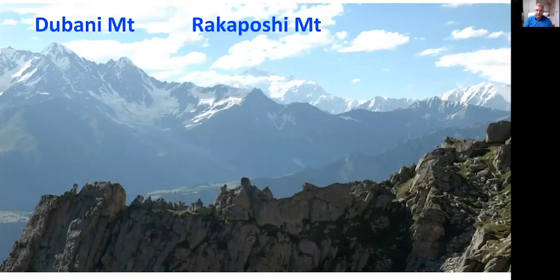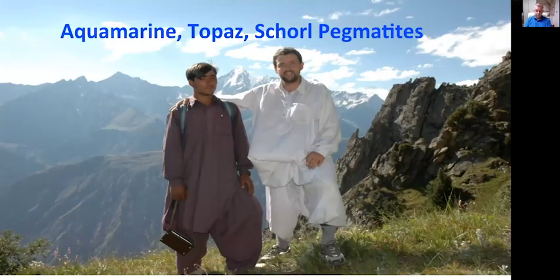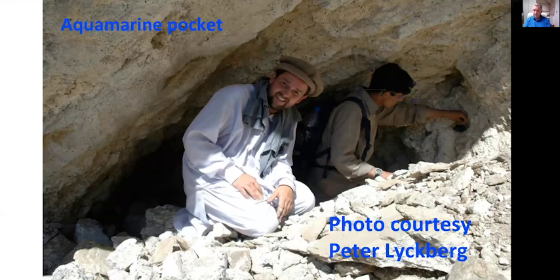Here is the view towards Rakaposhi, and this is from up the ridge where the mines are, from 4,500 meters and up. The peak near, west of Haramosh, is 5,500 meters. Here is me with my brother Wasim, who is a miner there. I just spoke to him the other day. Here is Wasim. We're inside the aquamarine pegmatite.